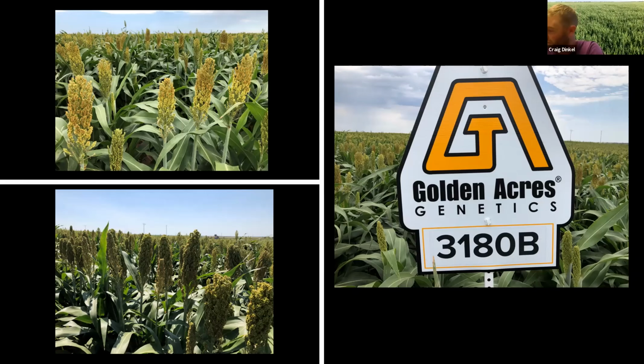Yep. All righty. So this is going to be pretty representative here of a 3180B head. It's going to be very, very compact. It's going to be tight to row. And as you can see here, we were firing some bottom leaves. This is back into Milo stubble. Now just starting to get some color on it. This was planted about the June 15th mark, so a little later than your plot there.